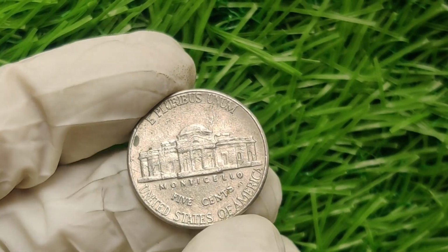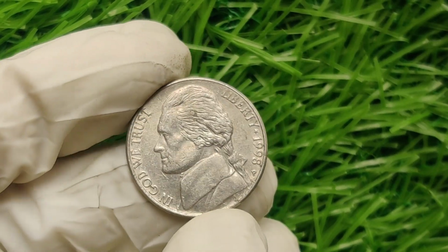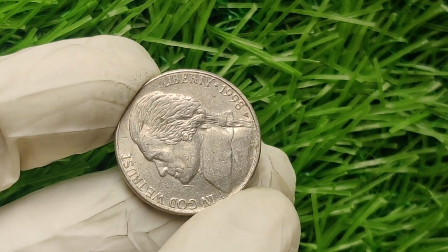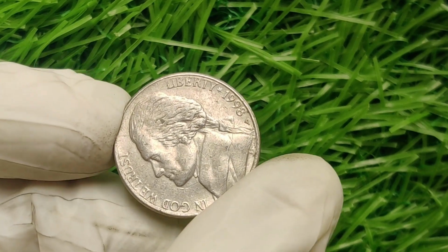Have you checked your coins yet? You might just have a hidden treasure right in front of you. If you're lucky enough to find a 1998P Jefferson nickel with the minting error, you could be sitting on an incredible fortune. Be sure to check your change, and if you found something special, don't hesitate to get it appraised.